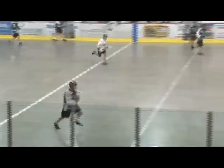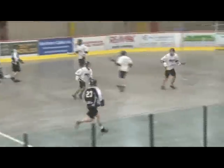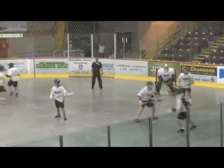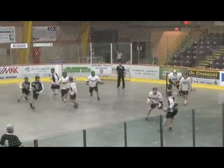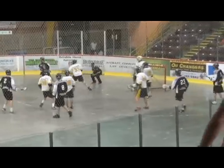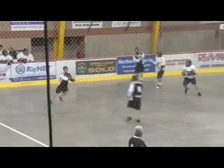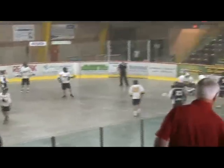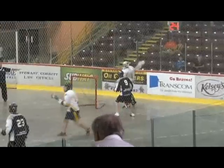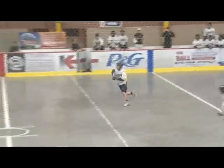Kingston's number 21, David Moraski takes it down the ice. Or the floor, I'm sorry. Passes it out to number 8, Jake Evoy. Jake takes the shot, and it goes just wide. Passes it back to Brockville's goaltender, Colin Halliday. And Colin just launches it down the field.